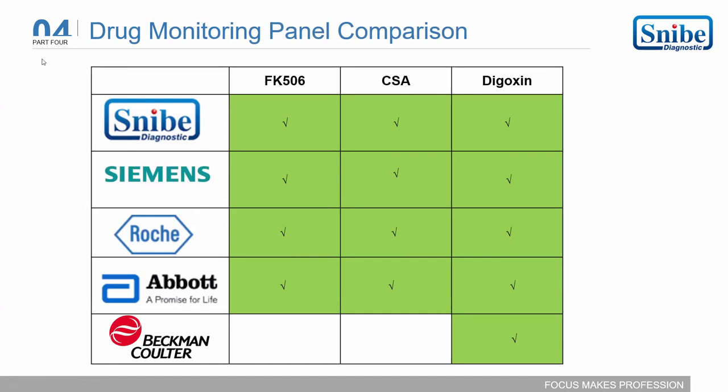So let's talk about the solution from SNIBE. We have all these three drugs monitoring: tacrolimus, cyclosporin, and the digoxin levels. Siemens and Roche are also offering all these analytes, including Abbott. They are also providing these assays on their immunoassay platforms, while Beckman doesn't have the cyclosporin and tacrolimus analytes on that platform.